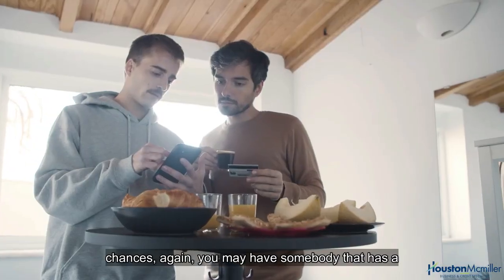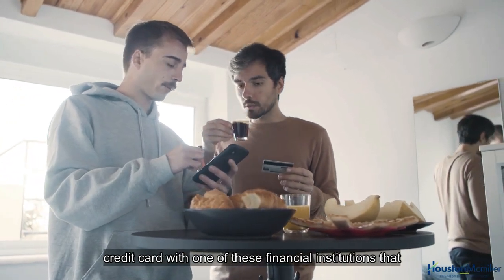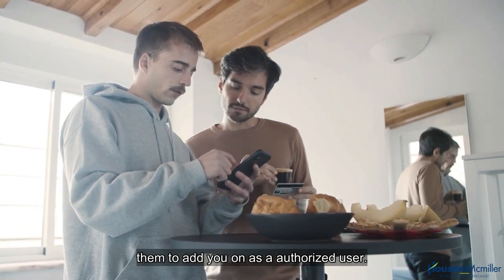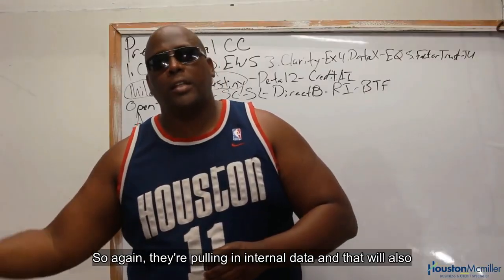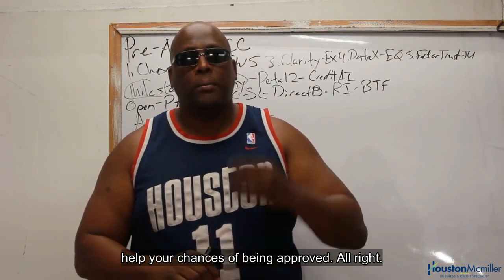Okay, now a few ways for you to help increase your chances. Again, you may have somebody that has a credit card with one of these financial institutions that you're trying to become a member of, and you can ask them to add you on as an authorized user. So again, they're pulling in internal data, and that'll also help your chances of being approved.